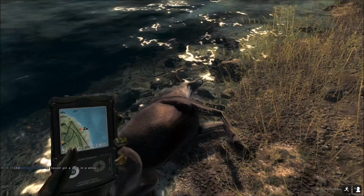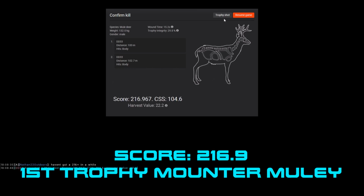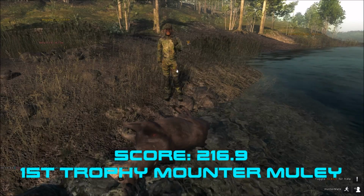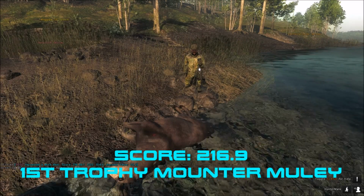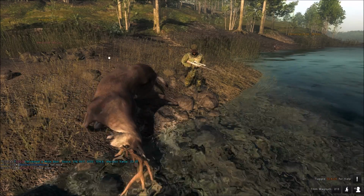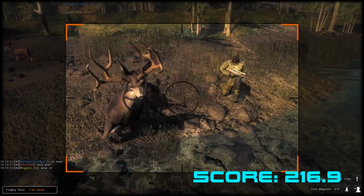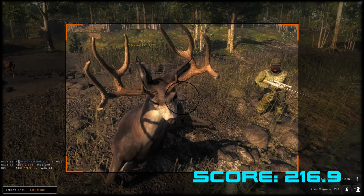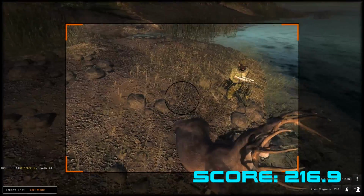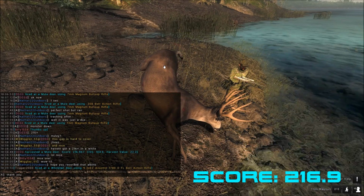There he is right there. And we hit him 2 times, both times in the body. He scores 216.9. That is a monster Muley Buck. And it's actually the biggest one I've gotten in quite some time. The biggest one I shot recently was a 230 that I shot quite a long time ago in the Mule Deer Hook tree stand. And it's actually pretty much the same spot where I shot my 230 non-typical muley. But this is by far the biggest one I've shot on Loggers Point in a long time.